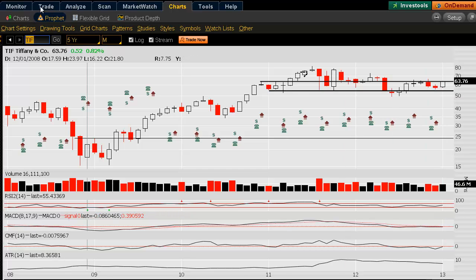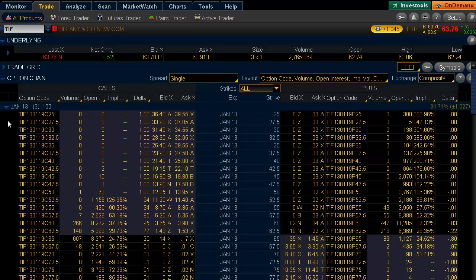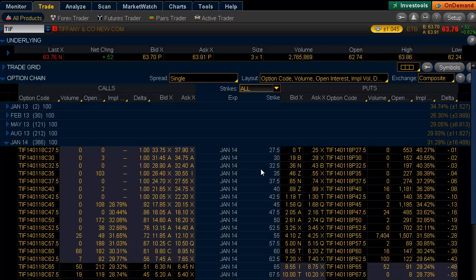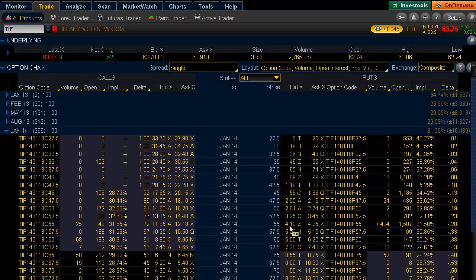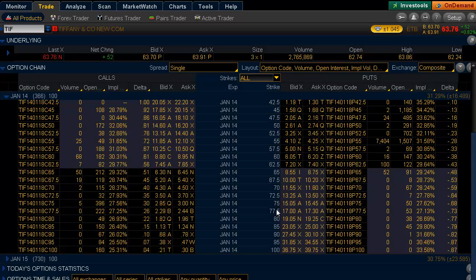So let's take a look at the activity, and it's not going to be any of the contracts that are current. It's all the way out in the January 55 put, 7,400 contracts traded. So that's the kind of activity that we want to focus in on and look for. That is a lot of volume for a strike, and we want to break down and get the pieces to the puzzle.